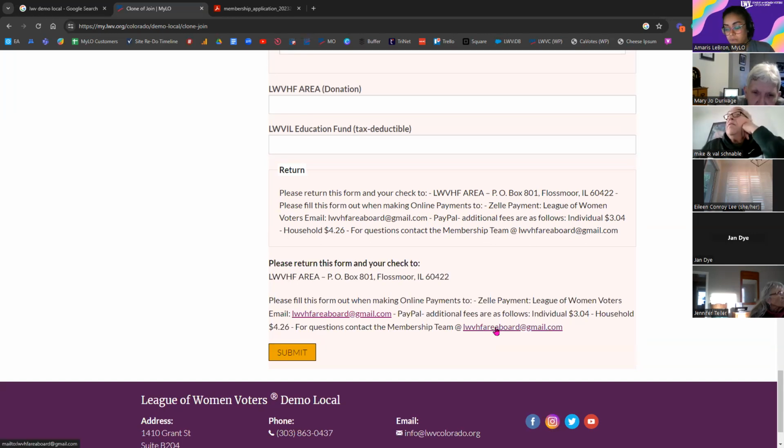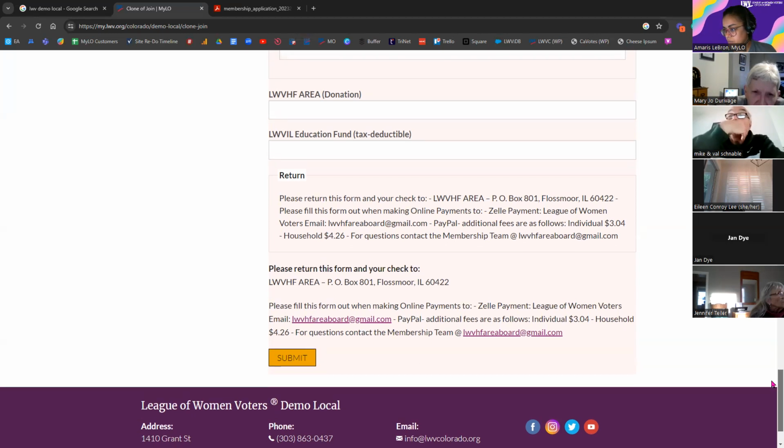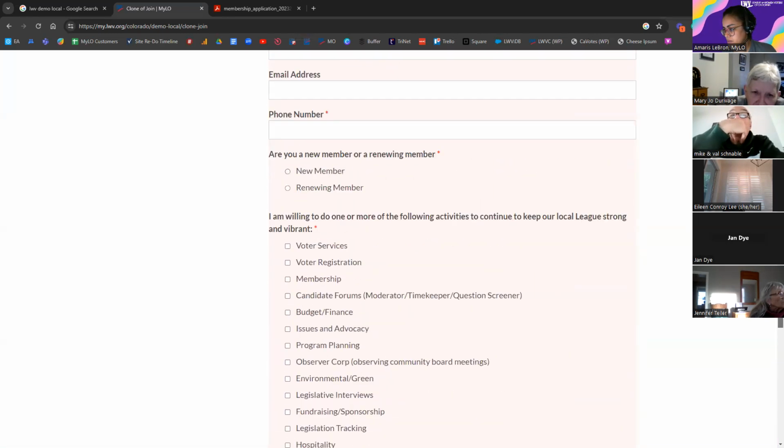Emails in MyLO, when we enter emails into WYSIWYG, you don't have to hyperlink them. Upon saving a page, you'll see that they hyperlink automatically. So that was another change we made, but let's look at what it all looks like in the back end.